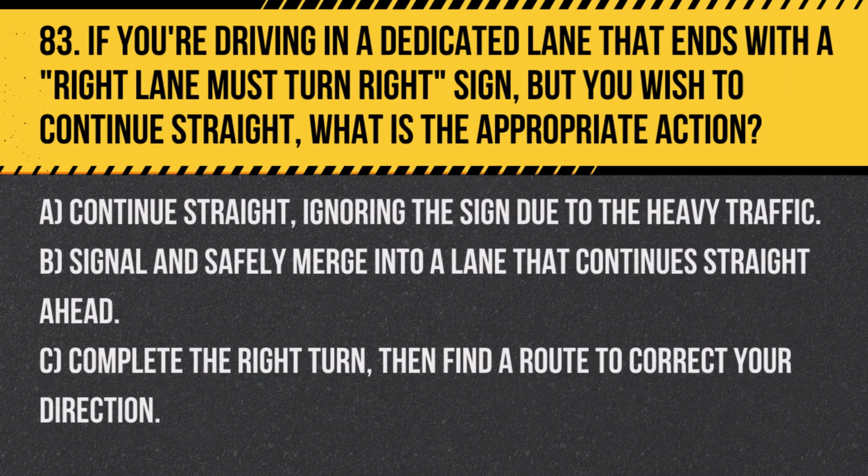Question 83. If you're driving in a dedicated lane that ends with a right lane must turn right sign, but you wish to continue straight, what is the appropriate action? A. Continue straight, ignoring the sign due to the heavy traffic. B. Signal and safely merge into a lane that continues straight ahead. C. Complete the right turn, then find a route to correct your direction. Answer. B. Signal and safely merge into a lane that continues straight ahead. It's important to be in the correct lane for your intended direction of travel to follow road signs and signals.